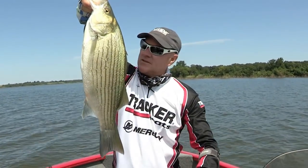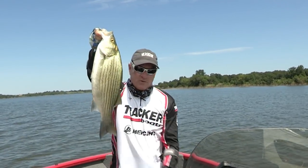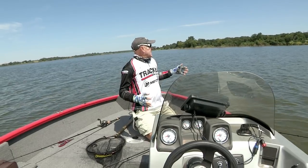Man, you want to have some decent tackle when you come out here and do this. You can't be bringing a little spinning rod or a little ultralight of any kind. You got to have something with some beef. I'll show you my tackle a little bit later on. But there's another one. Well, we're in some fish.